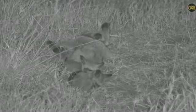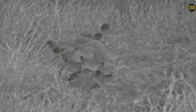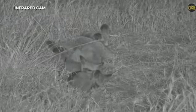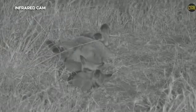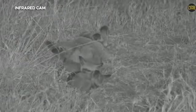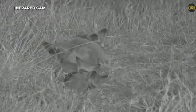How many of you are saying, oh, I want one of those? So you notice we've gone into the IR spectrum, infrared spectrum. The sun is set. We're watching it with David and it's becoming dark. And hopefully these youngsters will start playing shortly, and the adults themselves maybe get up and do something.